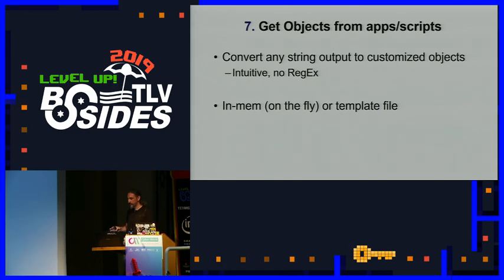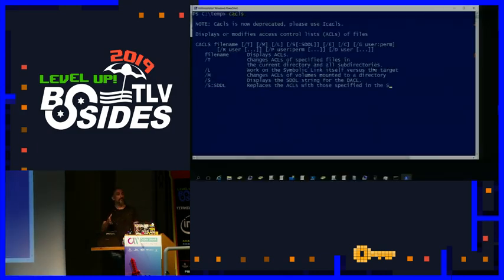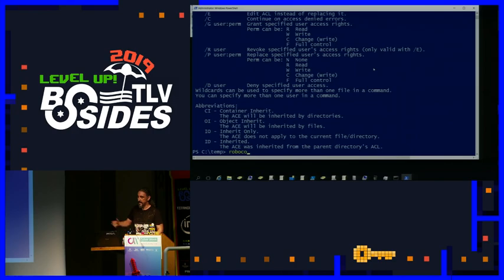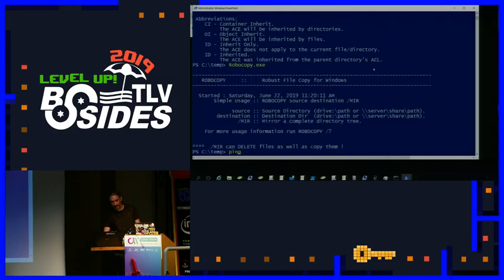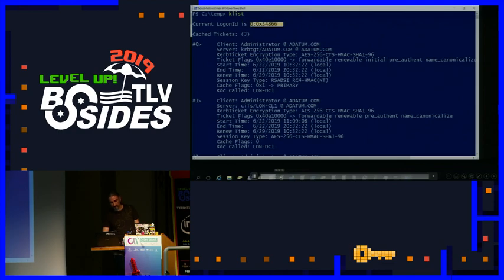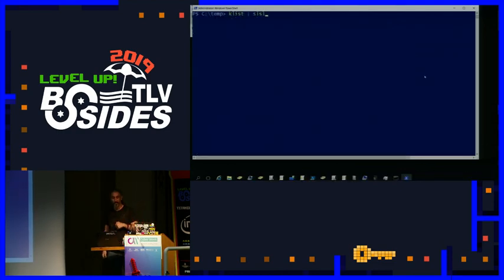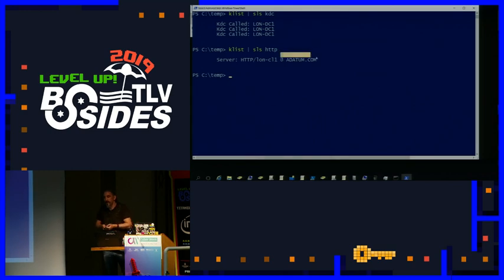You can actually turn everything into an object when you work with PowerShell. Literally, no regex, very intuitive, in memory, on the fly. There are a lot of living off the land tools that do a great job, you know, CACLs, whatever, netstat, but the problem with them is that they work with text. And text is very nice. For example, one of those tools is klist, Kerberos tickets in memory. And klist, of course, I can grep it, Select-String, I can take from it certain strings, HTTP, but I can do more with that.